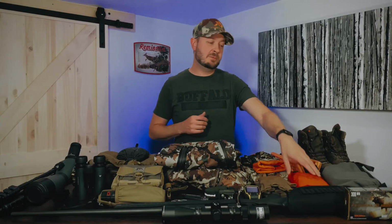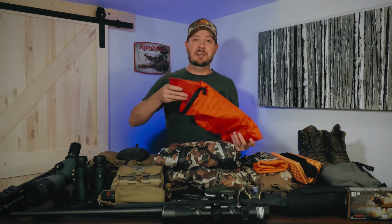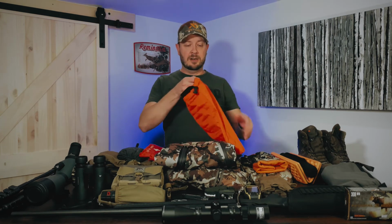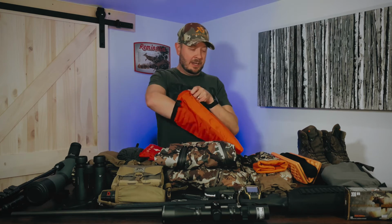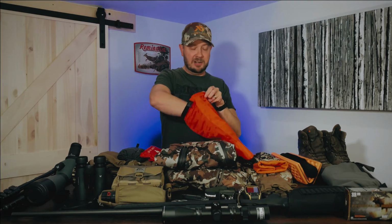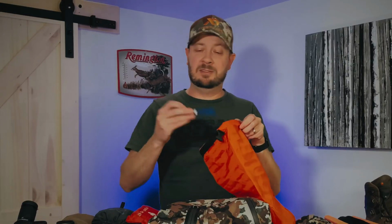Another thing that's always in my pack is this little red bag. In it I have my first aid kit with just some basic items, alcohol swabs, band-aids, stuff just to take care of any cuts or injuries in the backcountry. I also have some cordage with me always. It's good to have a lighter, fire starter, and matches, and also zip ties. You never know when you need a zip tie in the backcountry. Also great for putting a tag on when you down that animal. So that always lives in my pack.